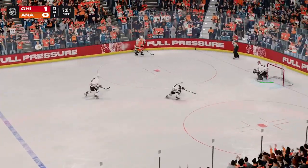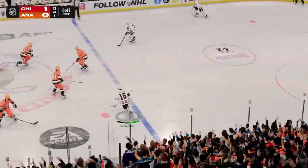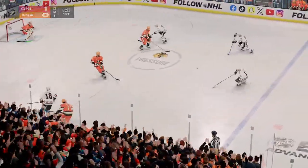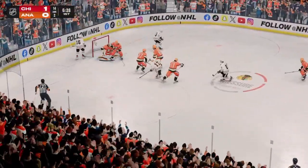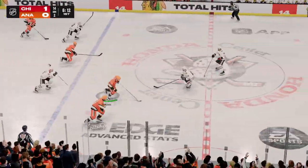And look at this. These fans are starting to get on their feet to recognize what an incredible save we just witnessed. Yeah, he made an incredible one, didn't he? And you got to embrace it when they're on their feet in support of you, because you know you hear boos often when you let a bad one in. So embrace it. You can tell that he's feeling it right now.